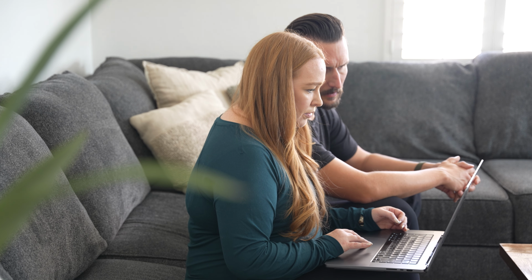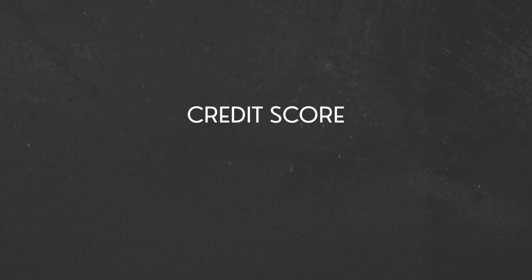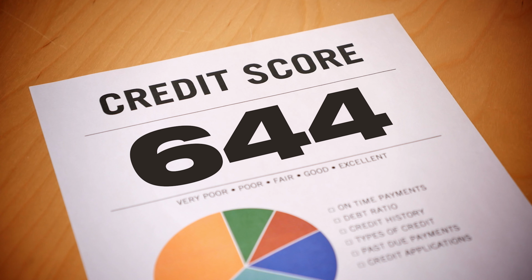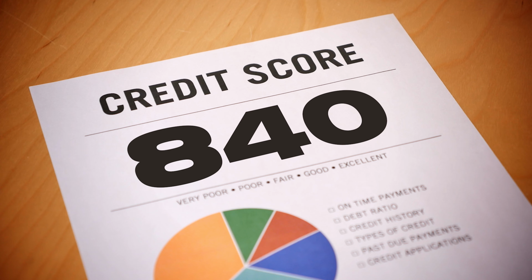In order to qualify for a conventional loan, lenders are going to look at three main things. The first is your credit score, then your income, and then your down payment amount. None of this is totally set in stone, and you might get different levels of scrutiny from different lenders, but this is just our advice from past experience. Generally, lenders like to see a credit score of at least 620, but the higher your credit score, the better chances of your loan being approved and also at a better interest rate.